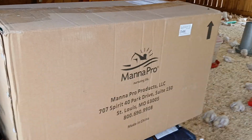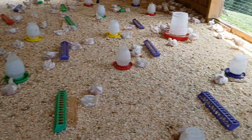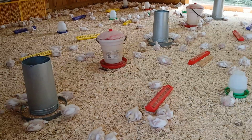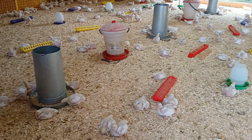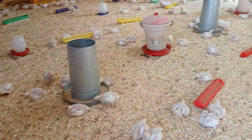Okay, so we're excited to get some of these. There's actually 2 more of those in that box right there, so I have 3 brand new ones. I'll be putting them over here somewhere in the pen. Ultimately, we have on order about 5 more of those waters, and about 12 of the feeders comparable to these metal ones.